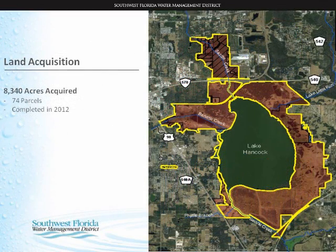Raising the lake level a foot and a half required the district to purchase quite a bit of property. Over 8,000 acres of property had to be acquired, 74 parcels, 30 homes. Some of those parcels were in fee, some were for inundation easements. All land acquisition was completed in 2012.